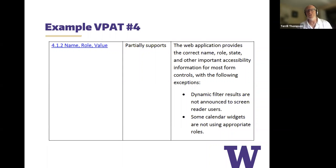So if a product falls short in some areas, that's expected, but those can't be critical errors that are going to be showstoppers and prevent some groups of users from being able to perform the essential functions made possible by this application.